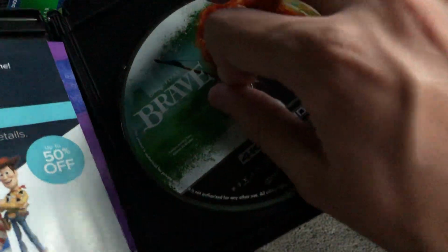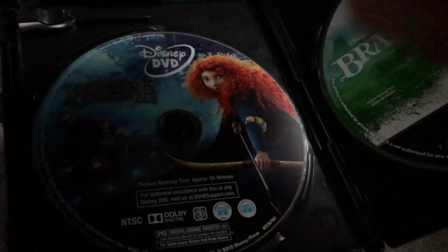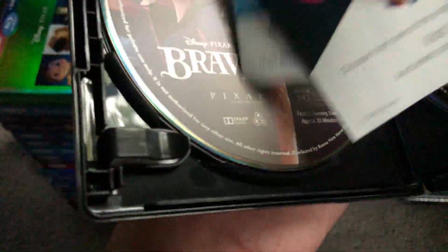So, Blu-ray there, and DVD underneath. And I'm not saying Blu-ray and DVD and 4K or bonus Blu-ray for all of these, because then it'll get a little too repetitive if I keep saying that over and over. So that's kind of why.